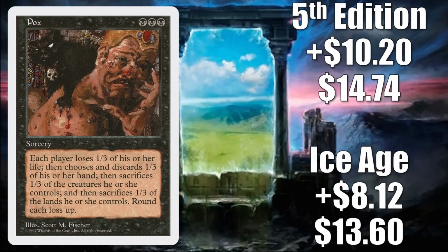Number 5 is Pox. The Ice Age copy goes up 812 to 1360. That's a 148% increase. The 5th Edition copy goes up 1020 to 1474 for a 225% increase. Currently, this does see some Commander play in Tinybones, Trinket Thief builds and more, but now we have seen cards in Kaldheim that encourage you to force opponents to sacrifice permanents or discard cards. In particular, Commander players are already coming up with deck lists around Tergrid, God of Fright / Tergrid's Lantern, and this is showing up in a lot of those builds.